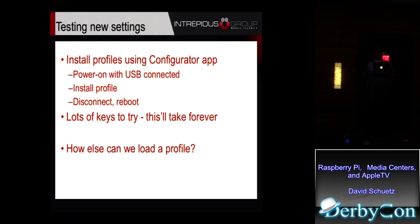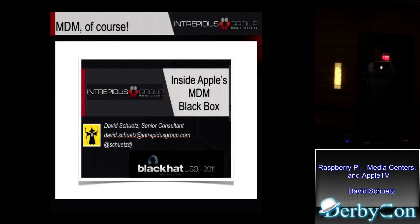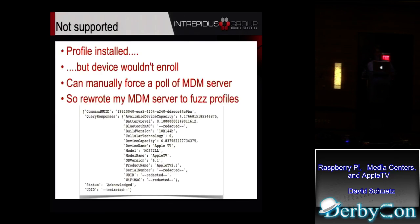What else can we do with this? Well, as I mentioned, I know a little bit about MDM. So let's do that. Perfect. We can do that. No, you can't. Well, you can under iOS 7, but I haven't looked at that yet. But under iOS 6, Apple TV's version 5.2, 5.3, I could install the profile. It would recognize it, it would say it's there, but it wouldn't then go on to the server and say, okay, I want to enroll. It would never actually make the step to go from the device back to the MDM server and join the MDM.